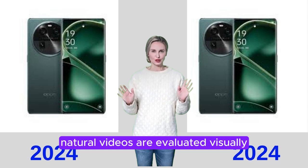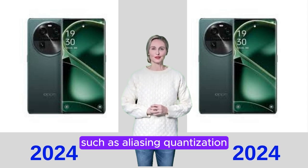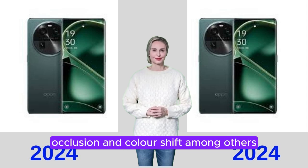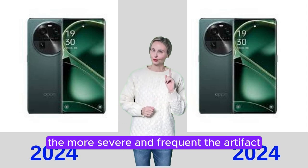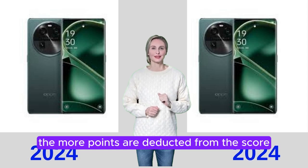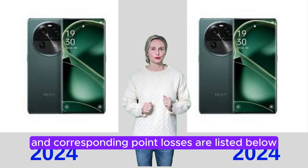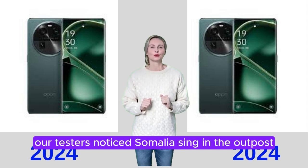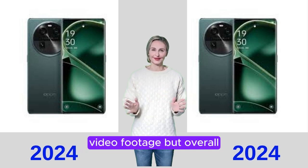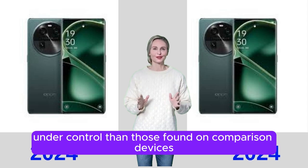Natural videos are evaluated visually by paying special attention to artifacts such as aliasing, quantization, occlusion, and color shift, among others. The more severe and frequent the artifact, the more points are deducted from the score. The major artifacts and corresponding point losses are listed below. Our testers noticed some aliasing in the Oppo's video footage, but overall unwanted video artifacts were better under control than those found on comparison devices.